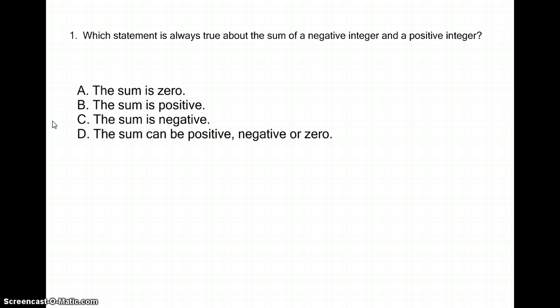Okay, now some of these I won't show the multiple response choices, but for this one I will, because it really wouldn't make sense if I don't. So I'll read the question real quick, I'll tell you to pause, and then I'll have you choose what you think is the correct answer. Then when we replay the video, I'll show you how to do it. It says, which statement is always true about the sum of a negative integer and a positive integer? Pick from the choices below. Go ahead and pause your video now, please.